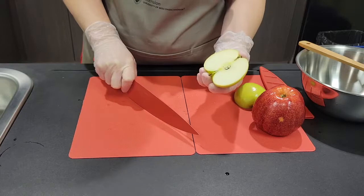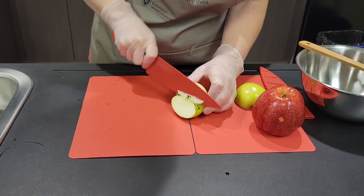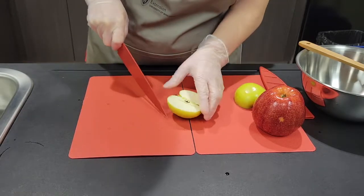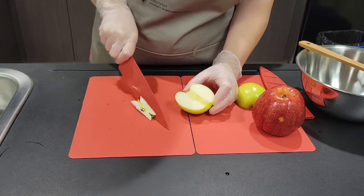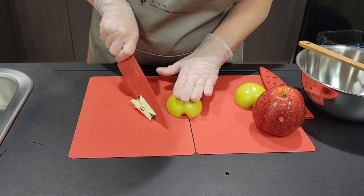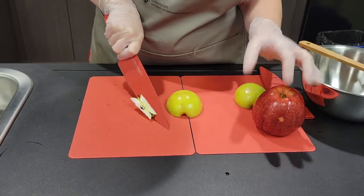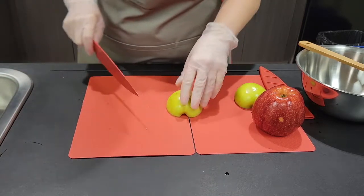So here we have half an apple. Let's remove the core. Make sure you always point the knife against you, always. And the reason we cut this apple in half is because we want to have a flat surface. Majority of fruits and vegetables come in a round shape, so we want to have a flat surface for safety.